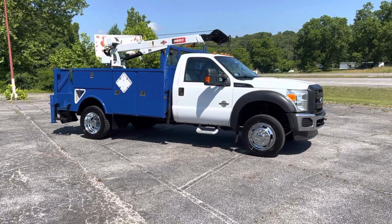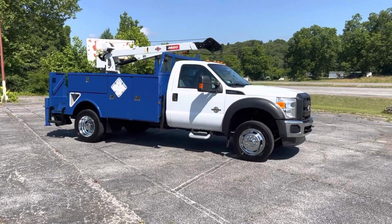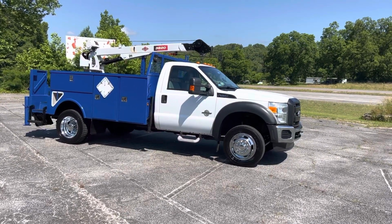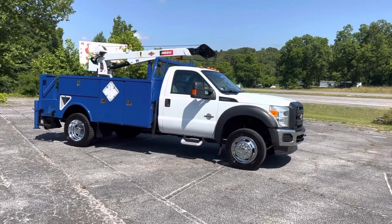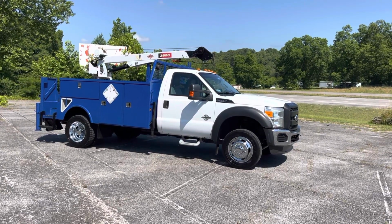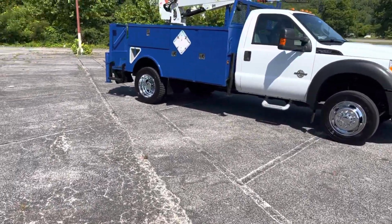It's, you know, it's nice. No rust in the cab corners or anything like that. Mainly just surface stuff. And to be honest with you, most dealers wouldn't even say anything about it, but I don't want you to get the truck there and say, oh, you didn't tell me this thing had some rust on it. I'd just rather not sell the truck. So let's walk around and take a look at it.